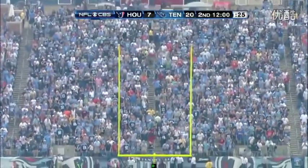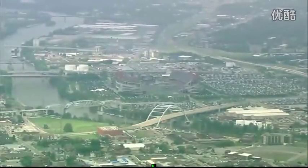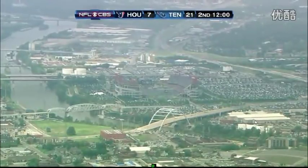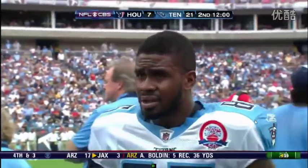Extra point up and good. 7 plays, 54 yards. And welcome back. 21-7, Tennessee with the lead. Kerry Collins to Nate Washington.